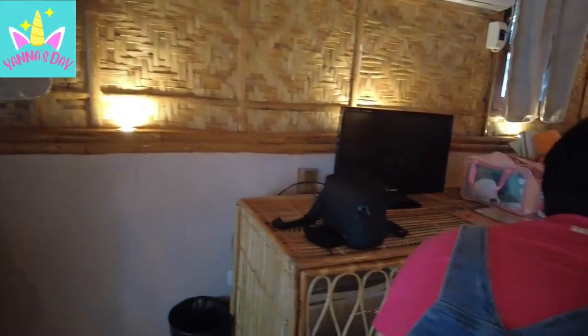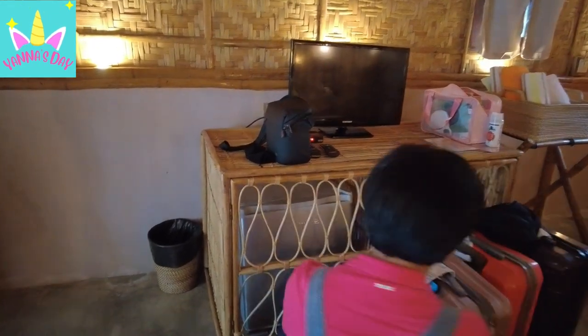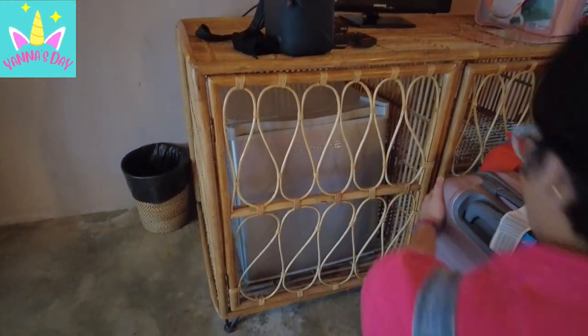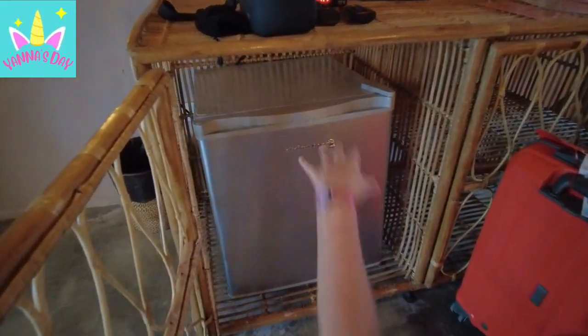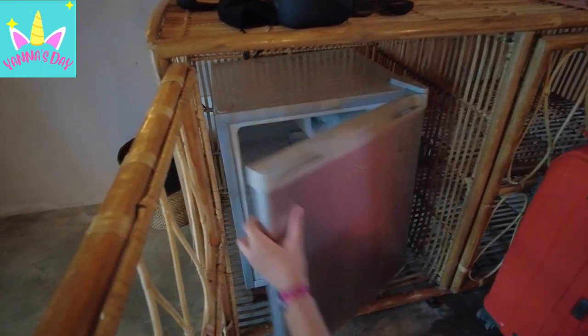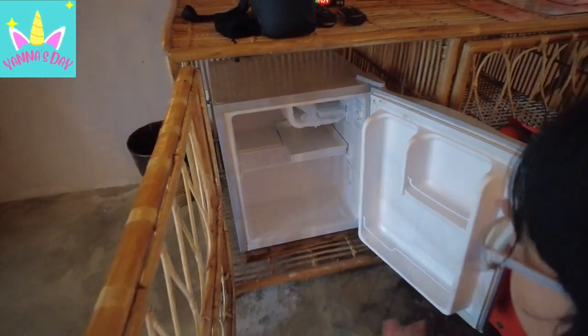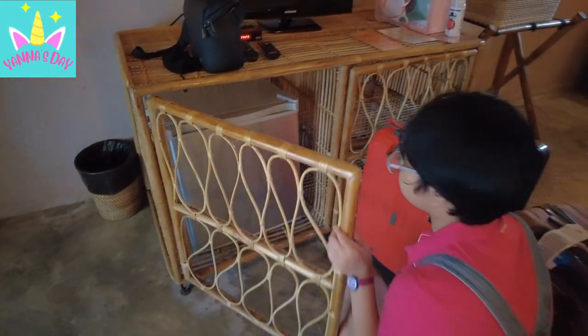Okay, then we have a trash can. Then you just take off some things. And do you notice something over there? I bet you can, but some of you can't. So, here we have a mini fridge. Look how adorable, so small. Okay, let's open it. So we have some ice, which is good. And there's nothing inside, so no water or anything. So you have to buy your own at 7-Eleven.